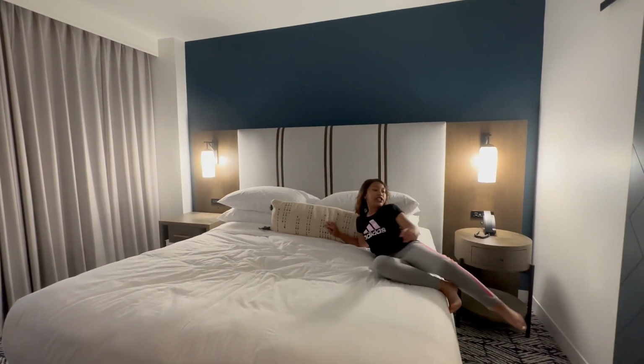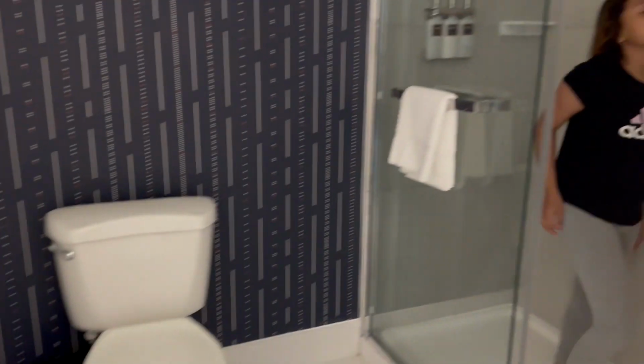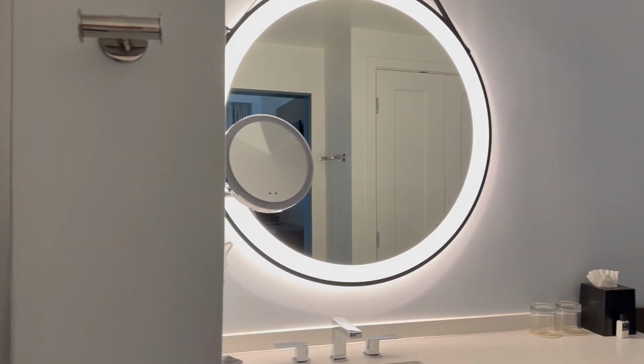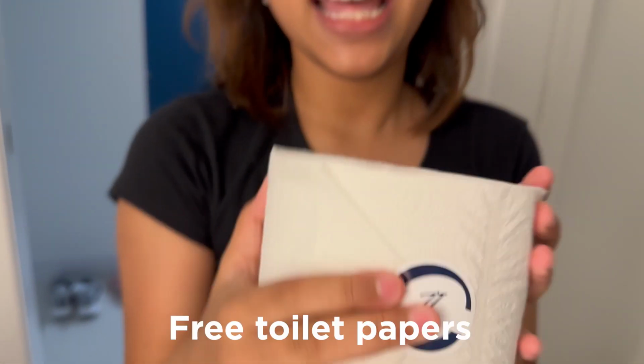And then we still have one room, which is the bathroom. Shower. So toilet over there, and then shower. And then there's a big mirror over there and a sink. This is the closet. Oh, they give us free toilet paper, in case we need to change it.